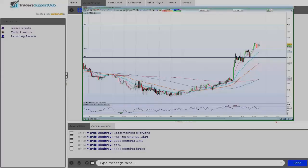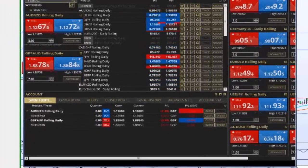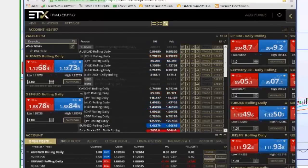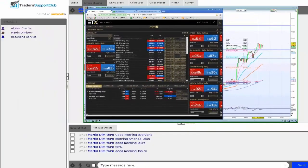Okay, so I've gone in, just so you can see on the screen here, guys. Let me move this across a little bit. So I've gone in at £6 a point on each of these. You can see that there. So what I'm going to do is I've got a potential add-in now on Aussie NZ if we break these highs. So I could add another £3 into the trade. I've got that there, that's fine.